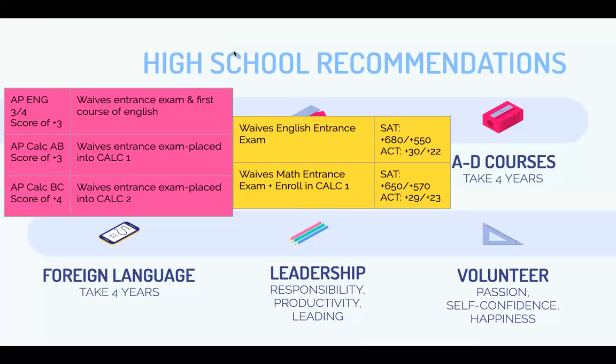So it's one less class that you have to take, and it's less stressful because, to be honest with you, foreign languages are pretty intense at the university level. It's very long, about 4 units. You have to put in a lot of effort. You're spending at least 8 hours in that class, which is a lot. They're more strict on oral and verbal communication in foreign language. So I would definitely take the 4 years at the high school level.